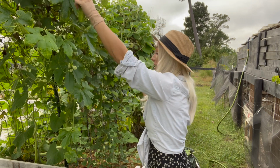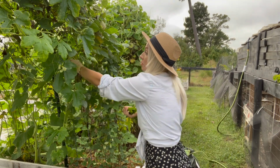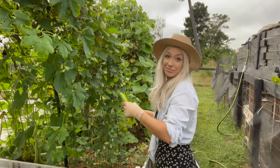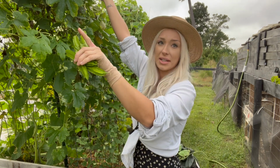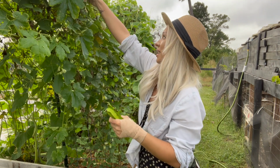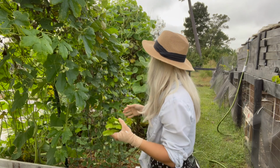I will say I did plant these in the spring and they didn't germinate. So my assumption was that they weren't going to do anything. I had probably not given them enough of a chance to start growing, given the fact that I put the giant Indian snake bean on this side and the winged beans over here on this side. And they just started growing this fall and they took off and they've done really, really well.